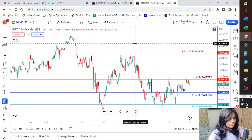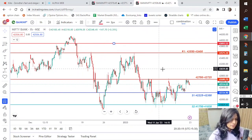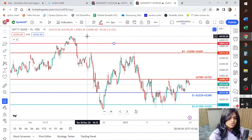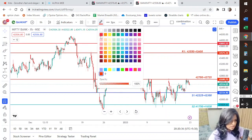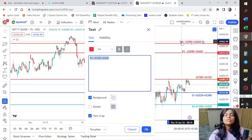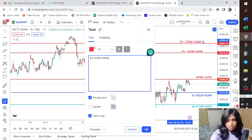Obviously, moving over that, the resistance would be this one, which is 43,850 to 43,900, and the ultimate, which would be the previous all-time high, around 44,100. So these are the levels that I can see going forward. The upcoming event is the budget, so everyone is waiting. Either we are going to see a pre-budget rally or maybe a post-budget one, don't know, but we can't wait for those events to unfold. We have to follow whatever trend the market is giving.